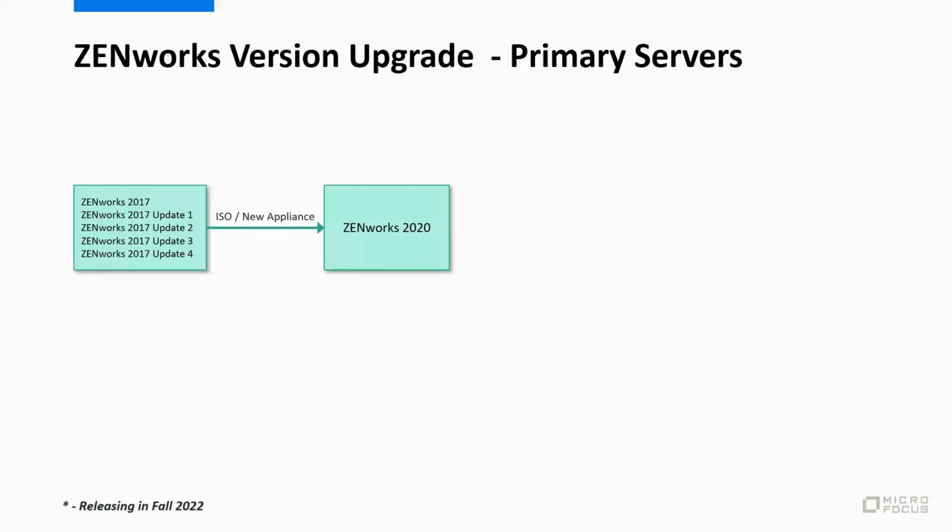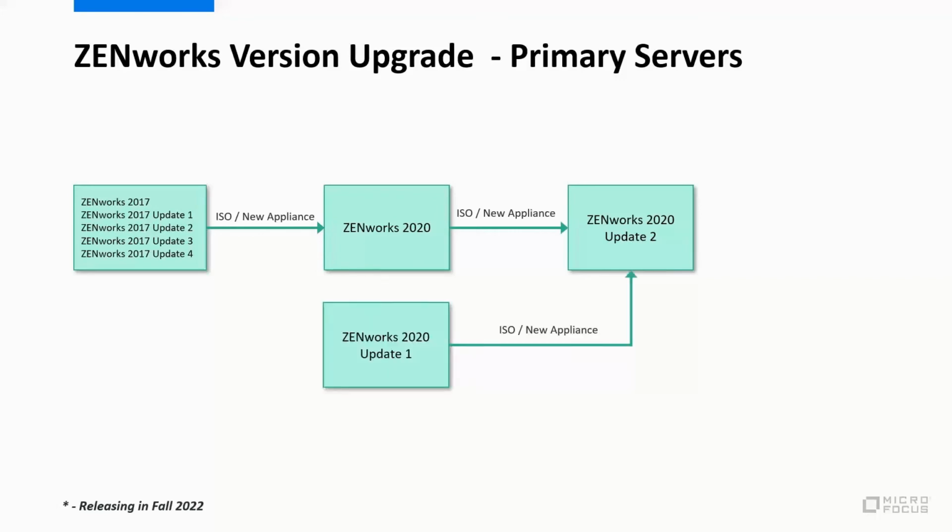Once all your primary servers are on ZENworks 2020, you can then skip ZENworks 2020 Update 1 and directly upgrade your primary servers to ZENworks 2020 Update 2. The same is applicable if you are on ZENworks 2020 Update 1. Thus, there are 2 hops to come from ZENworks 2017 to ZENworks 2020 Update 2, and a single hop if you're on ZENworks 2020 or Update 1. Once your primary servers are on ZENworks 2020 Update 2, then in fall of 2022, when we release ZENworks 2020 Update 3, you can just perform a system update to be on the latest version of ZENworks.